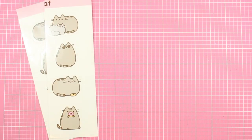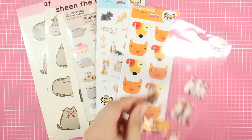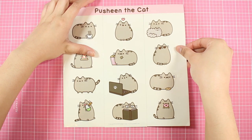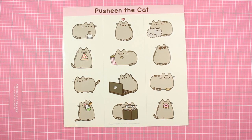Next category we have are some cat stickers. These Pusheen stickers used to be a full sheet, but I cut them to save space. They were from a 2019 calendar my mom had bought, and she gave me the stickers because she felt bad there was another calendar she could buy me.